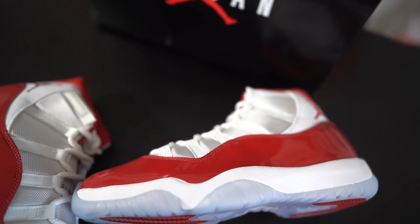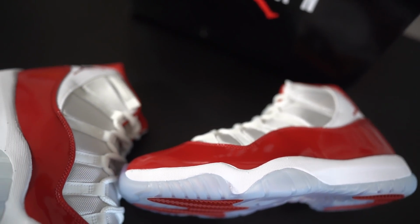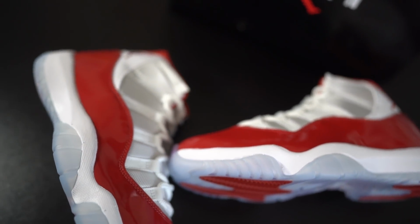Yesterday was Thanksgiving, at the time I recorded this. I threw on my Concords. I thought I was fly. I looked in the mirror and I was like, nah, and just took them off. They look so aesthetically pleasing, man. All the 11s, right? They shiny, they pop, they beautiful.